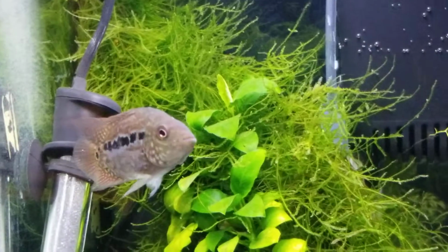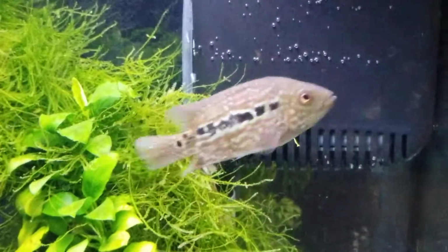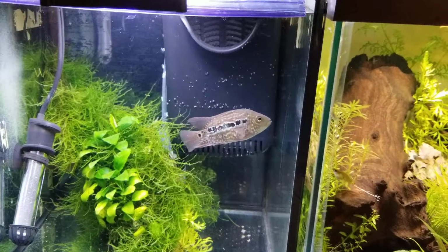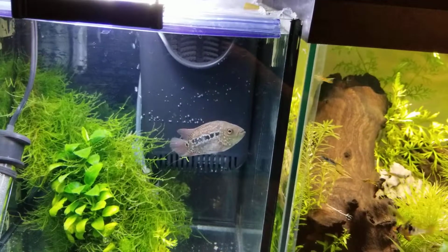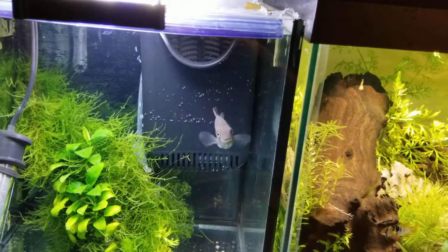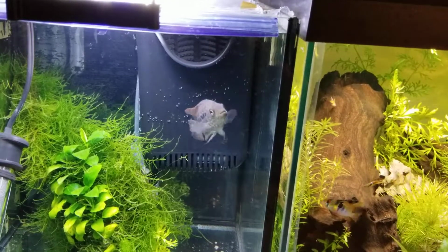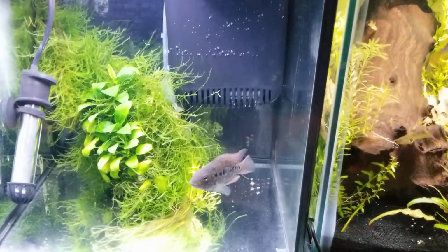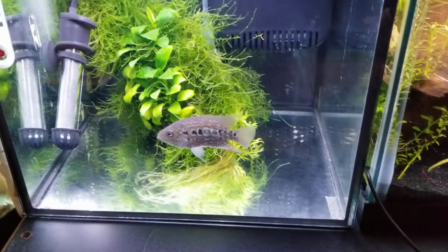When he first came in, he was really shy, and I was nervous it would take a little while for him to settle in. But he came in yesterday in the early afternoon, around 1, 2, 3 p.m., and now it is Monday night. He came in Sunday afternoon, now Monday night, and he's perfectly settled in, perfectly happy. He just had a 50% water change, and he bounced back like that, which is exciting. So yeah, this is Star, the red Texas cichlid.